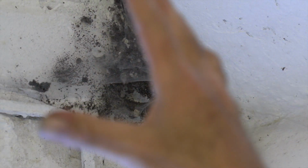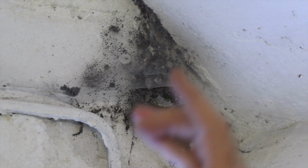So that at least wants a repaint, but it also wants some sort of damp proofing as well, and then it'll be clean and clinical in the canteen then.